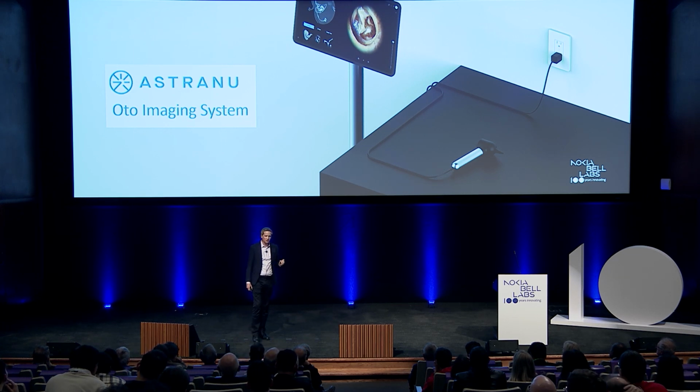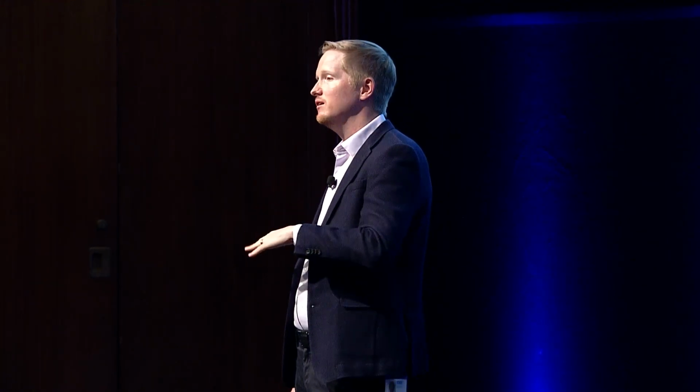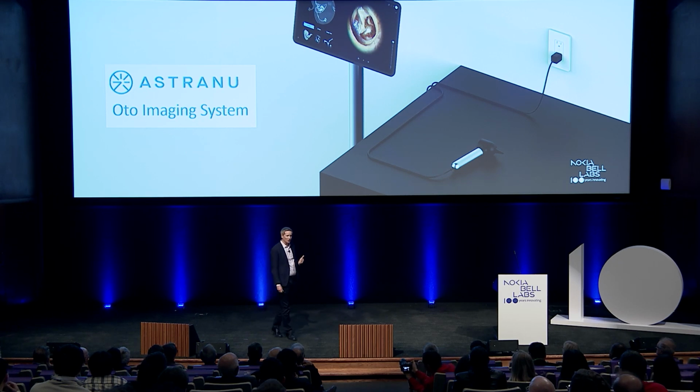So when you go to your clinician, they do the same thing they always do. They just look in your ear. But now instead of seeing just the eardrum, they're seeing everything behind it, and they're able to tell what's going on. And so we're spinning out a company called Astronu, and this will be our first product to actually address hearing health. So this has been really exciting because I've been working on this a long time. It's cool to actually finally see this start to go out in the real world.